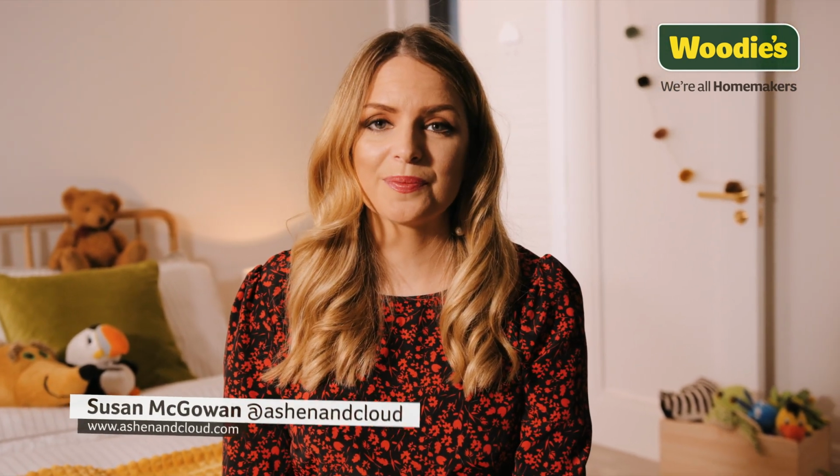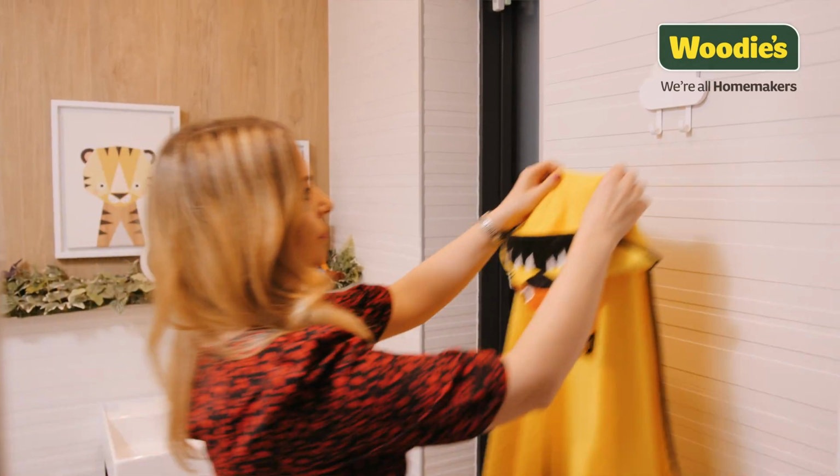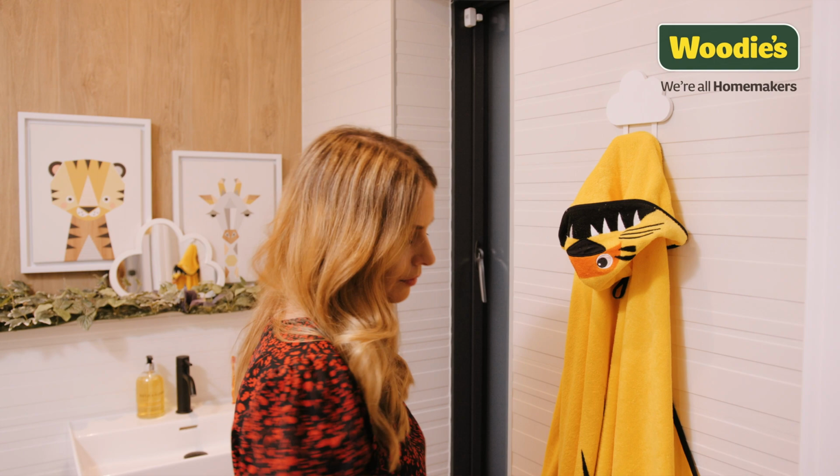Without going over budget. In this episode, we're going to look at how to style your bathroom. Lately, bathrooms are rivaling kitchens for cutting-edge style, creating a huge opportunity for homeowners to showcase their personal style. This, for example, is my children's bathroom.